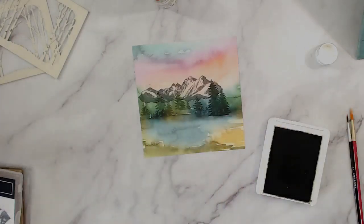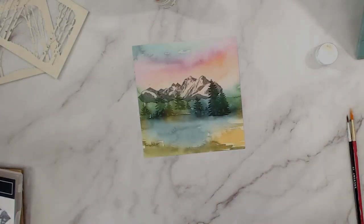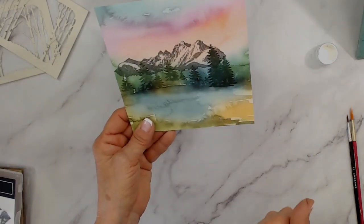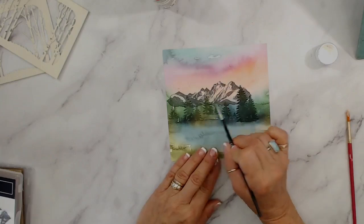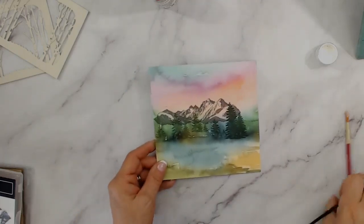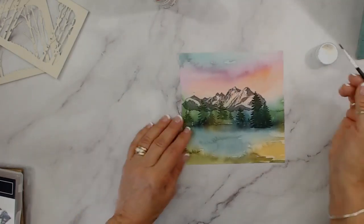Okay, so now you see you can add some trees on top of it and see how that changed completely the look of it. Now it looks like the mountains are in the back and this is up front, and that's what you want. Now with the white, I'm just going to add little bits and pieces because this is going to have to dry, and I have one that is dry.